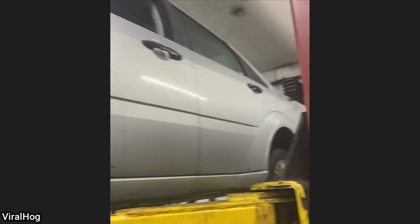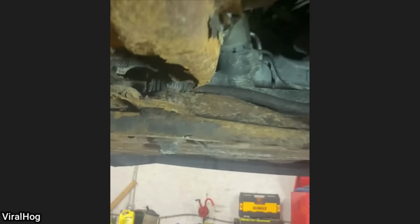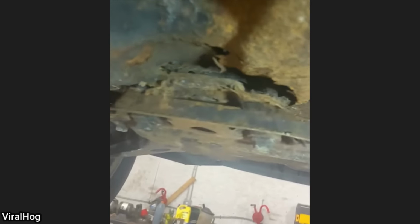All right, customer states, car clunks under acceleration. This vehicle was also driven to the shop, and the customer said they just bought it a month ago.